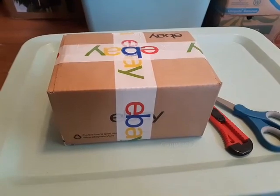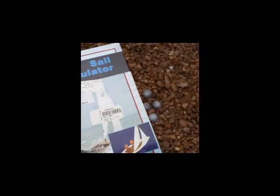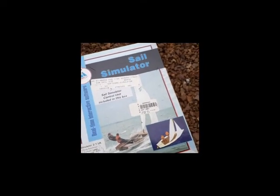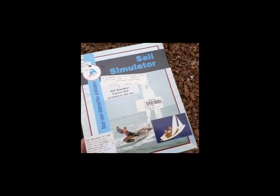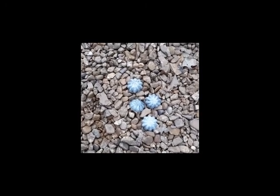I think Beetle Bailey said that. It's a sailboat simulator. Original cost was $99 back in 1994. I honestly felt lucky to get $20 plus shipping on top for it. I think I paid $1 or $2. Those are my muffin pan ingots. That's what those are.